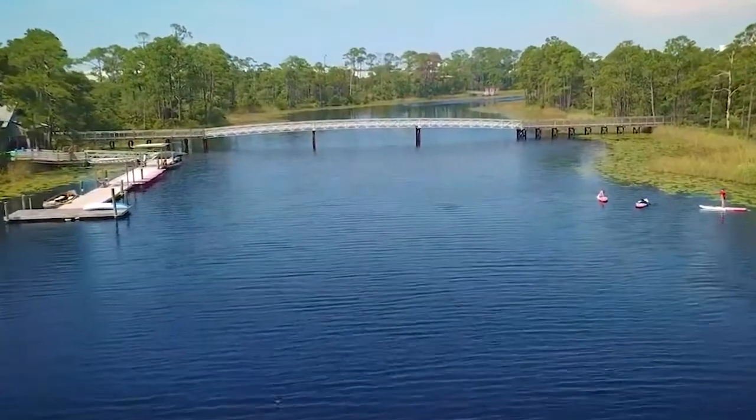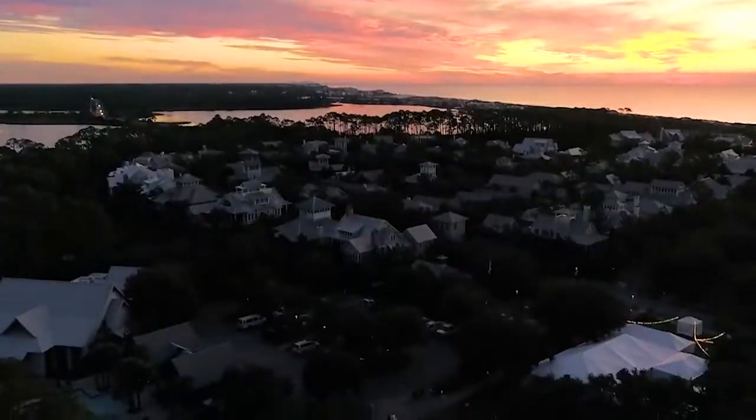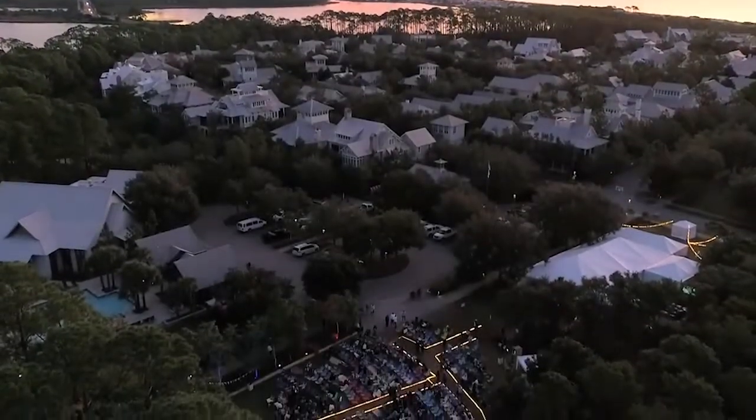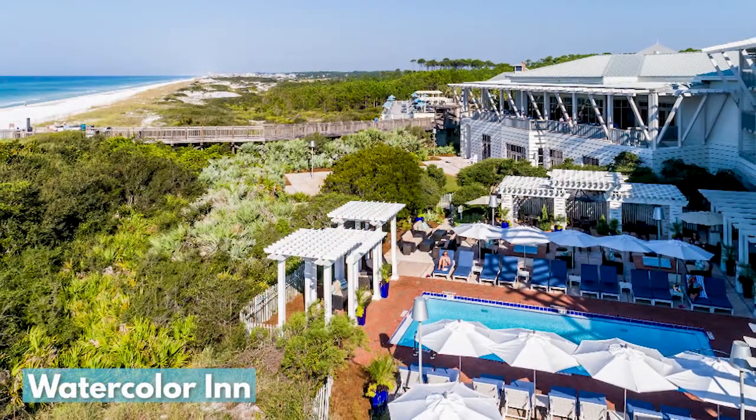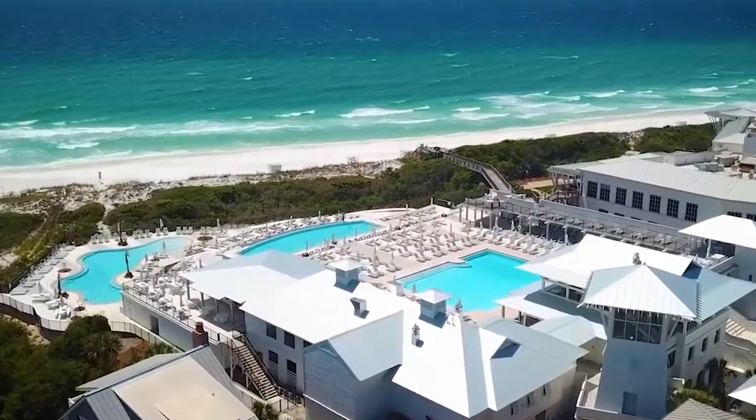It's about 499 acres, I believe, with over 1,100 homes. So there's all types of different homes. I told you about the large single-family homes. They also have condos, and then it has an inn, the Watercolor Inn, which is fabulous. It has 60 rooms, and it's right on the Gulf. So Watercolor has so many amenities.